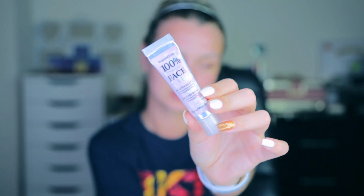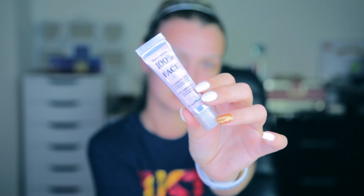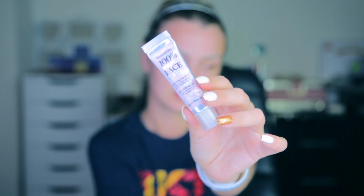And the last thing, we never will forget about our lips, right? So I'm using this beauty right here, Lip Care Balm with shea butter and avocado oil.